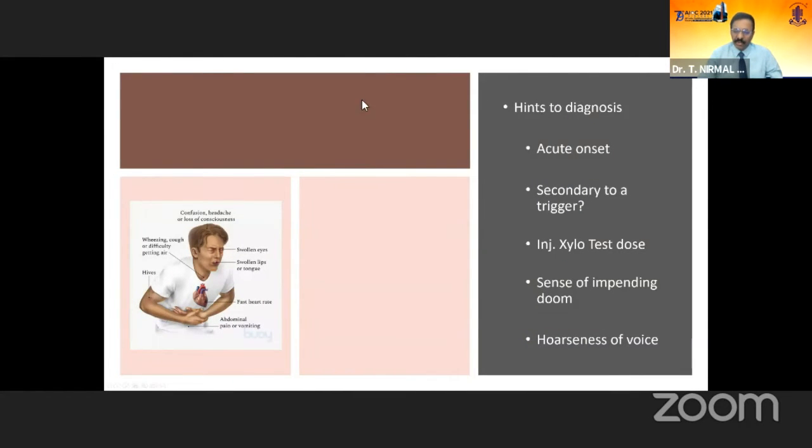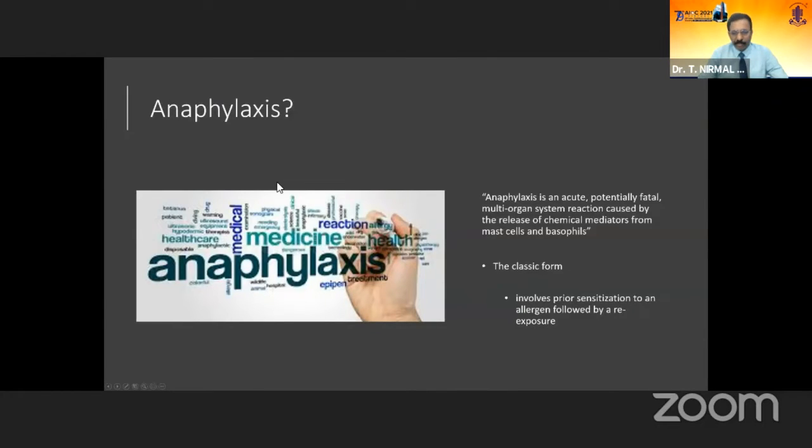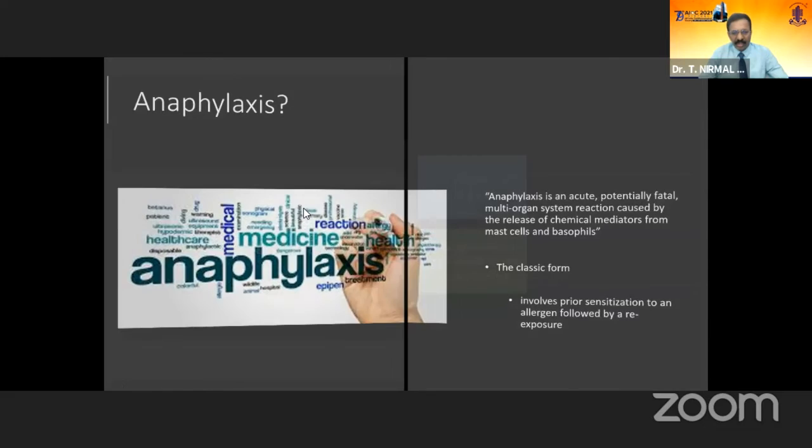The hints to the diagnosis, or how to go forward, are the acute onset, secondary to a trigger, particularly the injection xylocaine test dose. The patient has a sense of impending doom and hoarseness of voice. So this is anaphylaxis, and you can see that the patient suddenly goes from a good situation to a bad one. Anaphylaxis is an acute, potentially fatal multi-organ system reaction, and this is a classic form of anaphylactic reaction.